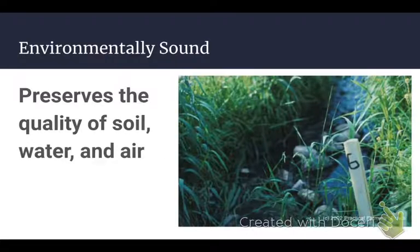Environmentally sound. So it's basically just going to protect the quality of the soil, air, and the water. We looked at how monocultures can be bad for the soil, and so we're about to look at some of the practices sustainable farms do in order to protect the quality of soil. You also are going to have less water and air pollution because they're going to use less chemicals. They're going to do everything they can to make things as clean and environmentally friendly as possible. So to be environmentally sound, it just preserves the quality of soil, water, and air.